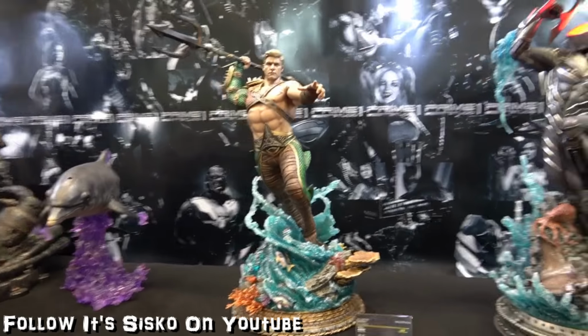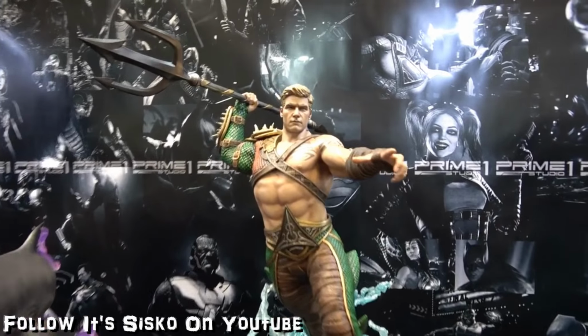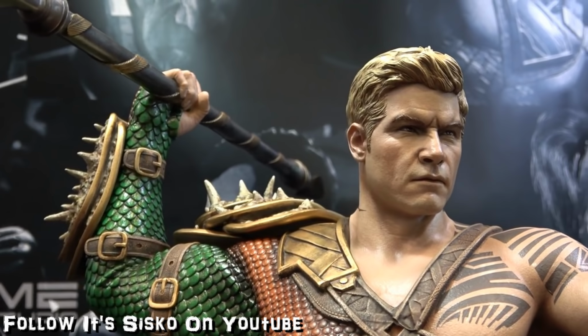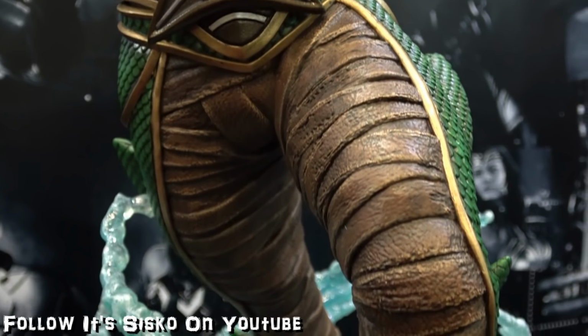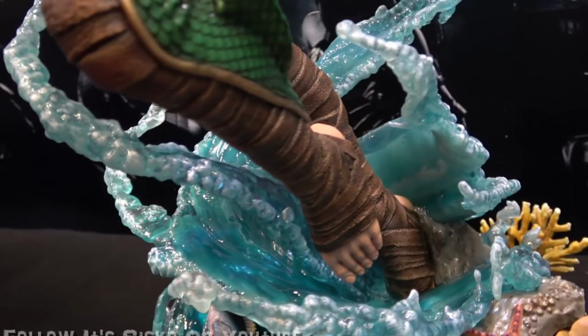Now these are going to be in 1/4 scale, so the Injustice 2 line will all be 1/4 scale. Now I did mention Lobo earlier, and he is Injustice, and I don't know if that means Injustice 1. He's 1/3 scale. But these are all Injustice 2, all 1/4 scale. I love what they've done with the bases here. I love the way the water is flowing. A lot of details here.